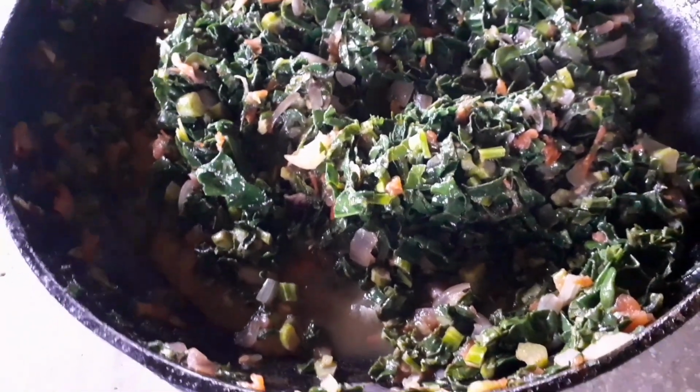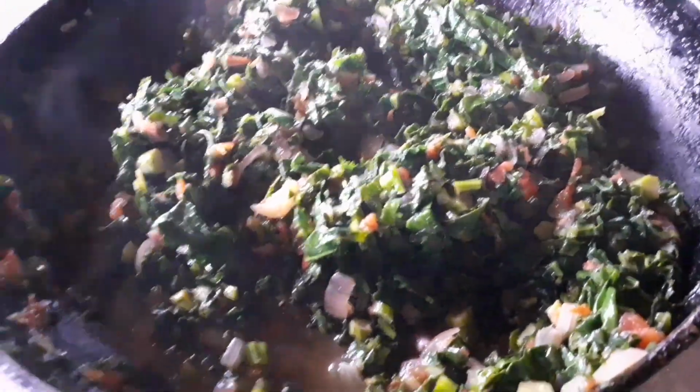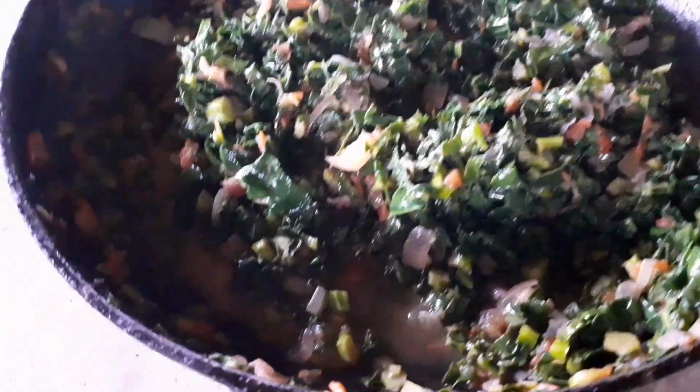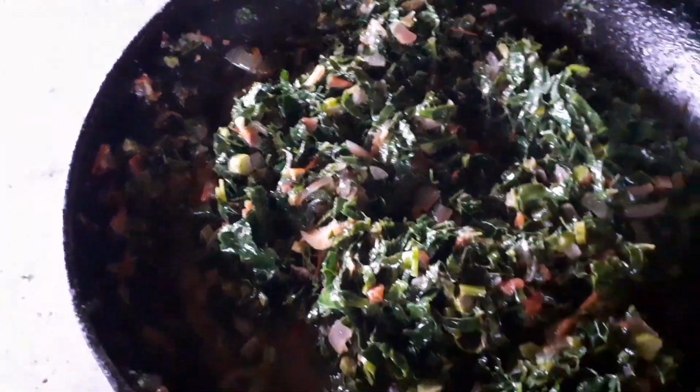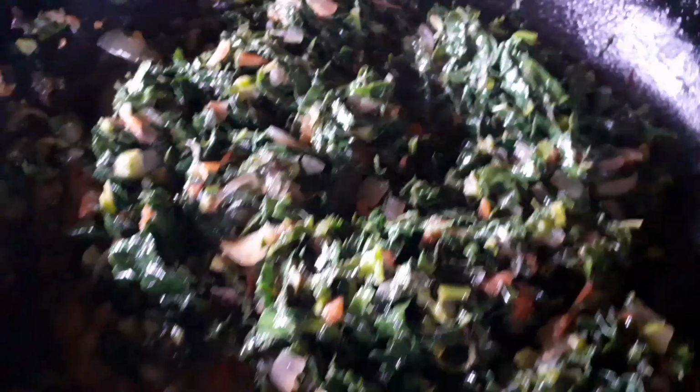So yeah, this is more or less how you want it to look like. You just want it to be in just a tiny bit of gravy. You don't want it to be like lots of water. You don't want it to look like it's crying. You don't want it to be dry, but you don't want it to be wet either.